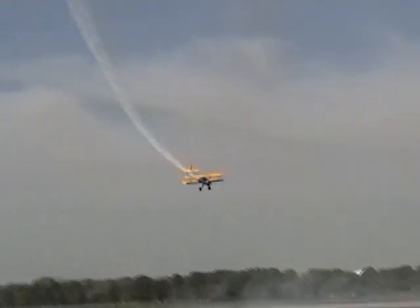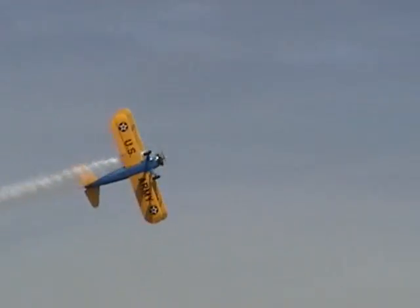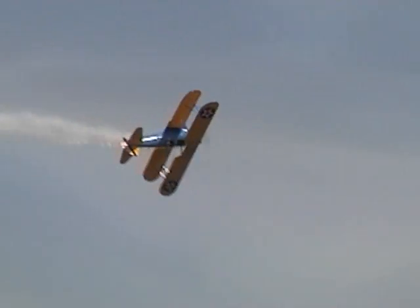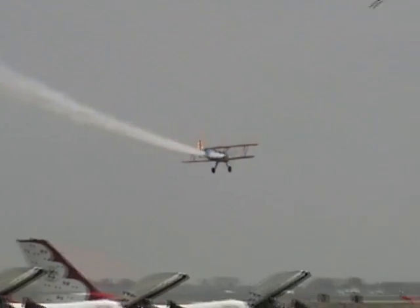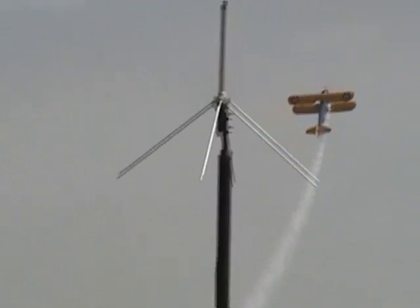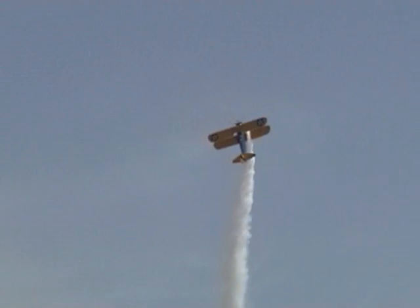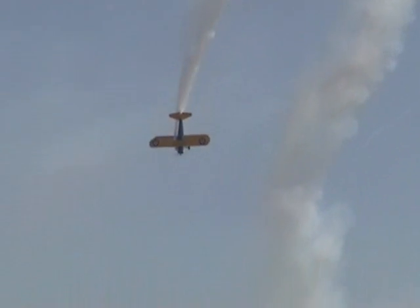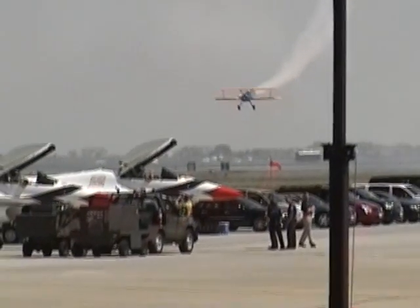As he sets up now, let's see if he's going to do a 4-point roll. There's 4 points. You see the ailerons on the lower wings only. That's the stock Stearman. Many Stearmans have been modified with ailerons on the top and bottom wings and the big 450 horsepower motor, but not John Mohr. Just over 100 miles an hour is how fast he's flying, just enough to get enough energy to set up for what we call an 8-point hesitation roll.